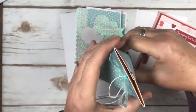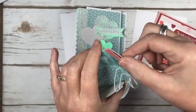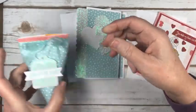So you can see how it looks from this side. And I really like how it stays shut a lot better than when you don't have this little band.